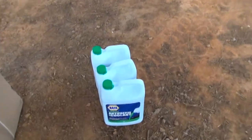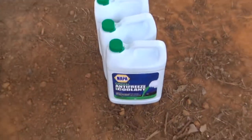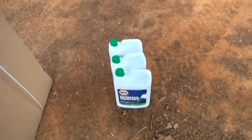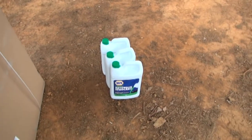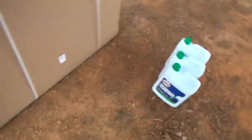I picked up some Napa green antifreeze coolant because it's about half price of the multi-vehicle stuff, the extended drain interval stuff, and I don't usually let my antifreeze stay in there that long anyway because the water pumps on these trucks usually go out semi-frequently. The multi-vehicle stuff is like $15, $16 a gallon. This was like half that, like $8. And it should be good for 40 or 50,000 miles. I'll probably have to put a water pump on it before then.